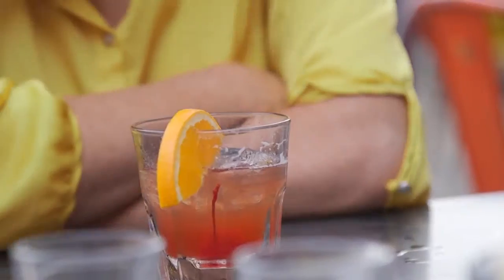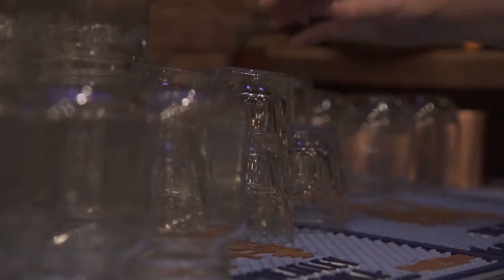So what all goes into this drink? Like I said, it's Louisville's original cocktail. Once upon a time, a lot of people will argue that it started with rye, a rye whiskey. And us being the bourbon capital of the world, we're gonna say that that's a lie. It has to have bourbon.